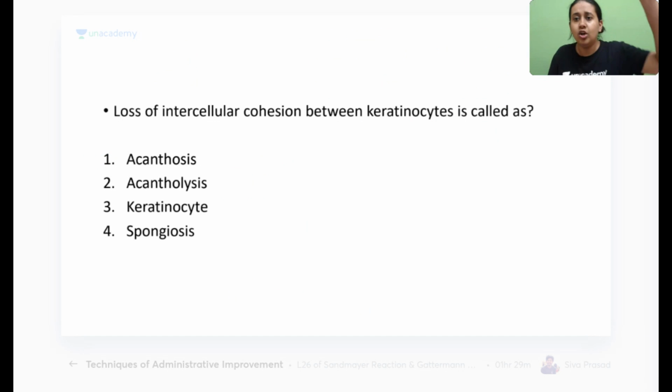Okay, ji? Chalo. Loss of intercellular cohesion between the keratinocytes is called as.